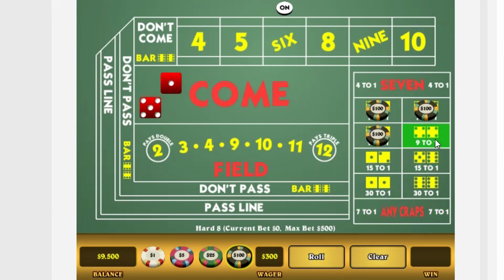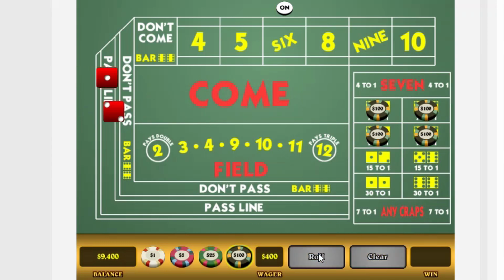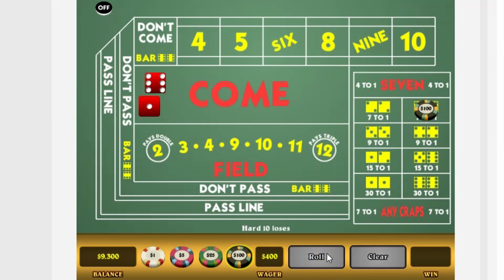Okay, now it's safe to make hardway bets again. So I'm going to remake that hardway bet on the 8. So our balance is now at 9,400. And we just lost another hardway bet on the 8, so let's remake it. We're now at 9,300. And all four of them just lost on that 7.